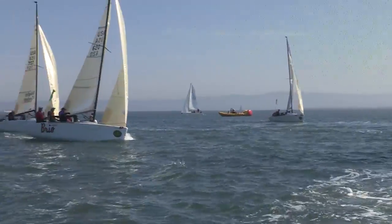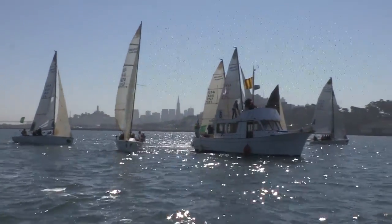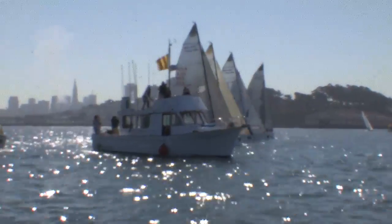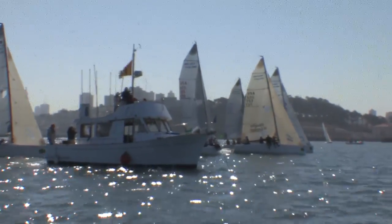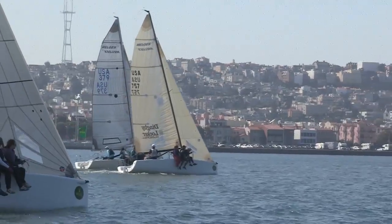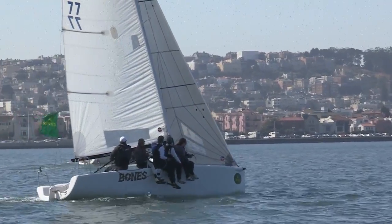Melga's 24s are next. And that means we're likely to see a few boats shut out, two already. There's the gun. And someone else was over early. Tough start in the Melga's 24 fleet. Two boats nailed the start. Bones was late, but by being all the way to the right, they're going to look pretty good out of this.